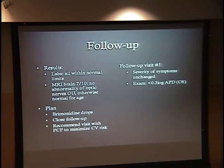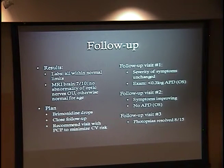At his first follow-up visit, the severity of his symptoms was unchanged, and he had developed in the interval an APD in his left eye. And at his second follow-up visit, his symptoms had started to improve, and this APD was no longer present in the left eye. At his most recent follow-up visit, his photopsias had completely resolved.